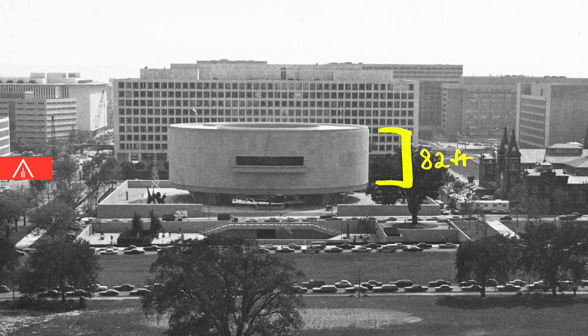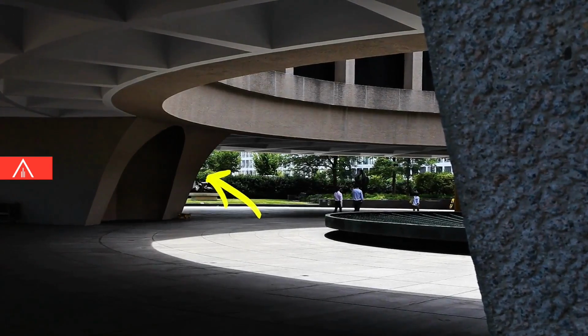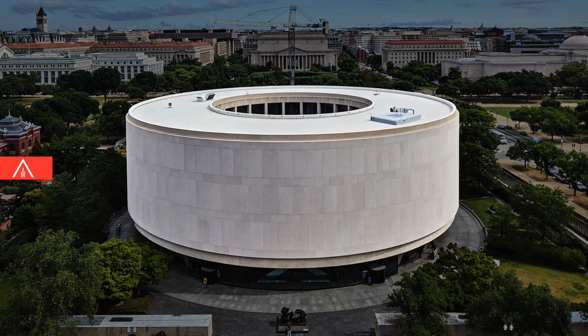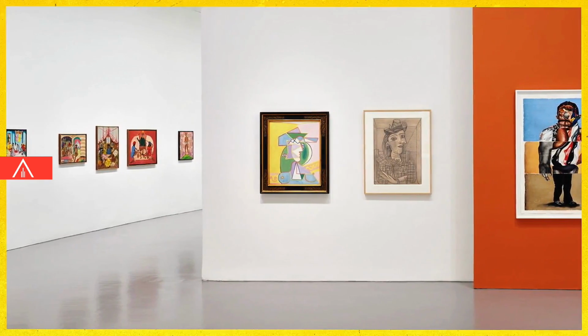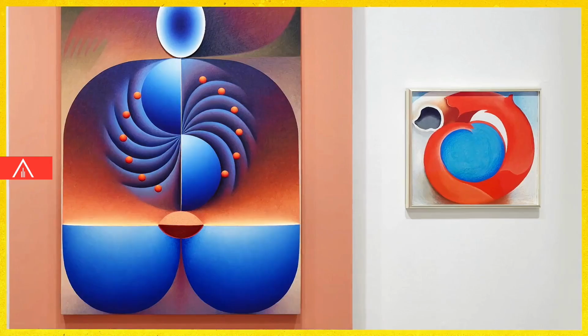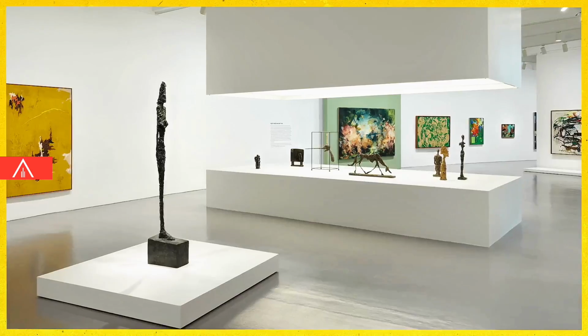Its hollow cylindrical form stands 82 feet tall, elevated 14 feet by 4 massive concrete piers, giving it a hovering appearance. Inside, the museum houses an unparalleled collection of art by Pablo Picasso, Georgia O'Keeffe, Alberto Giacometti, and many others.